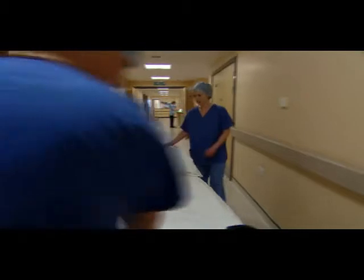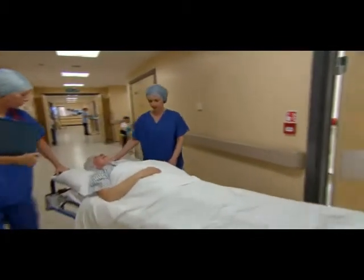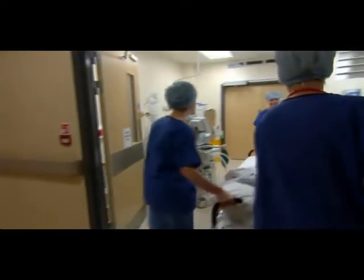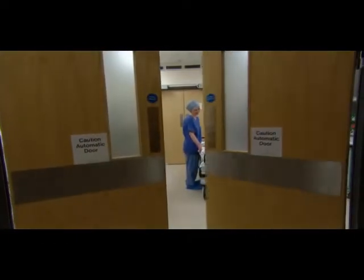When it's time to go into theatre, the nurse will wheel you into the anaesthetic room. You will have a small needle inserted into the back of your hand to administer the anaesthetic, so you'll be asleep throughout the procedure.